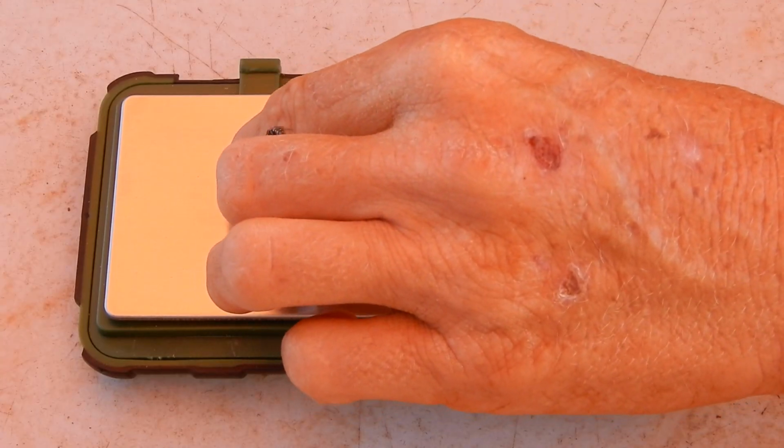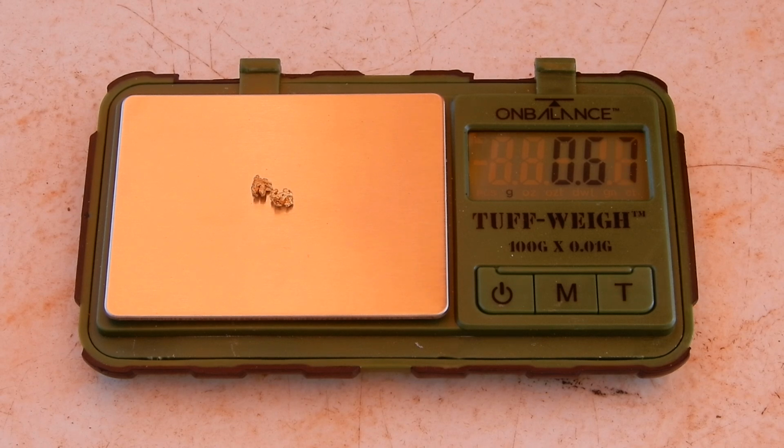I went for a bit of a walk this morning and I did a few kilometers, and now I really want to know what I got for the day here. 0.67 it is. Oh, you're pretty close. Yeah. Pretty close. I'll take that any day, that's for sure. It's always better to come back with a little bit of gold at least. It's always better than not to have any gold.